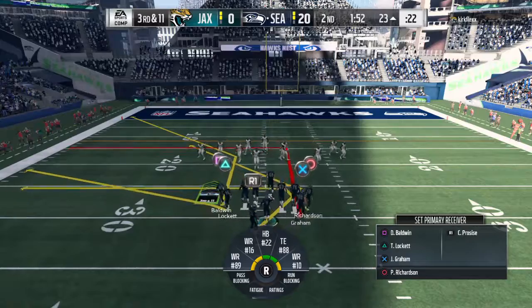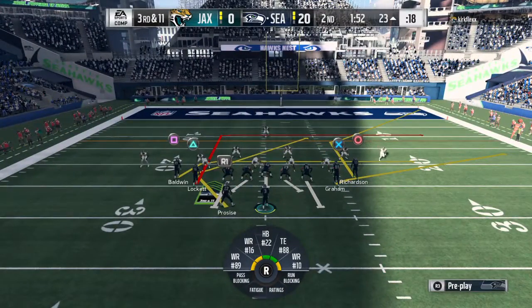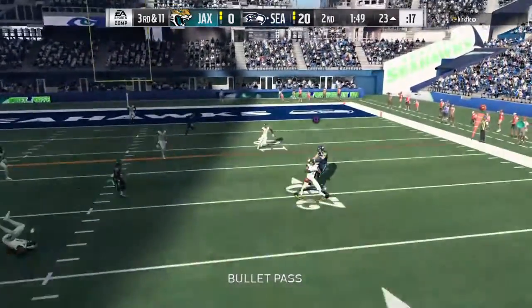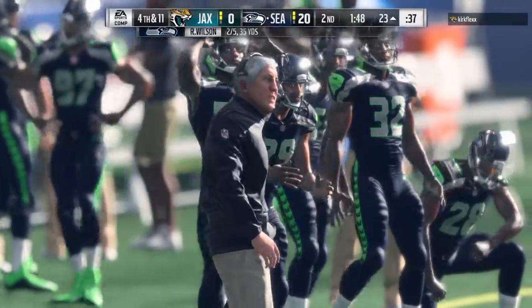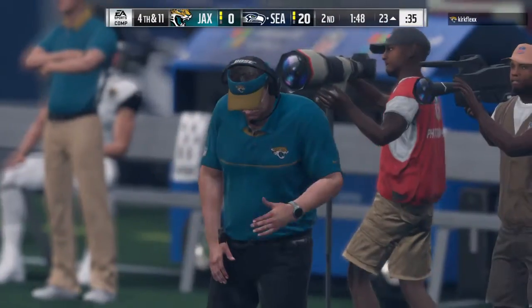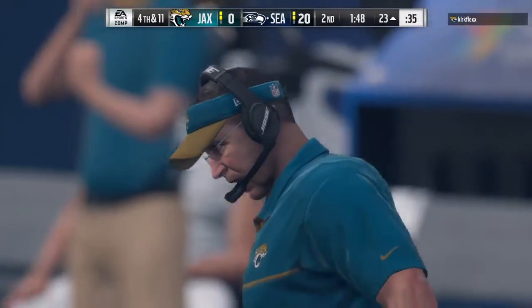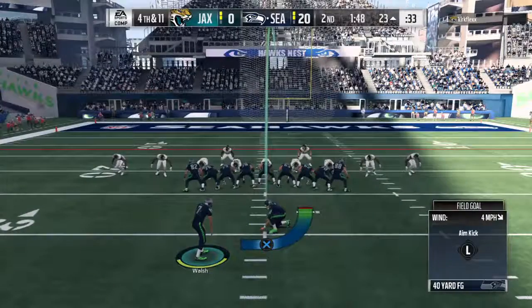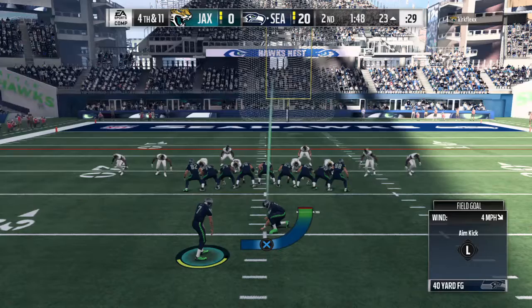And the offense looking to pick up the first down after the 2nd down incompletion. On 3rd down, Wilson. And it falls incomplete after almost being intercepted. A pick there would have been great. The good news for the defense now, it's 4th down. So on 4th down, Pete Carroll's going to call out his field goal unit. This a 40-yard attempt from the left hash.